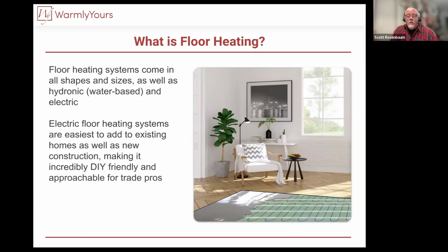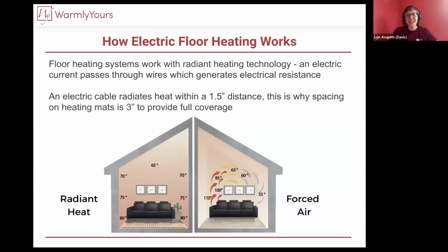So that's exactly what floor heating is. It warms the room. It warms the occupants of the room from the floor level. You don't have any hot air. Yeah, and definitely that is a big difference. And you can actually really see that in this picture.